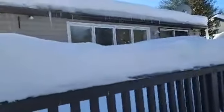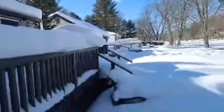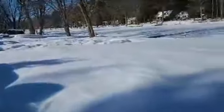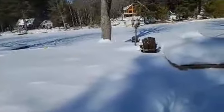And then there is a deck that goes the whole back of the house. There is patio furniture up there, and then there's the shed. That's where the neighbors are. So it's nice, flat, usable property. Hi, Devin. How are you?